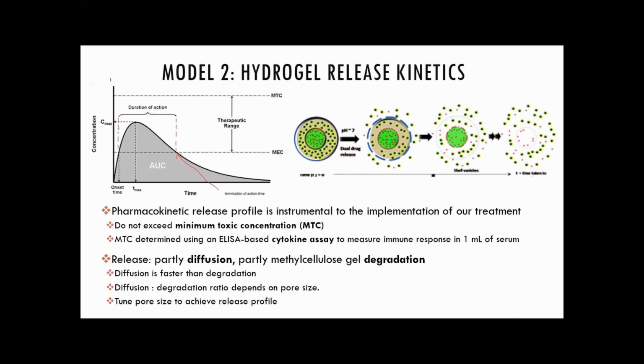Ideally, it will be a linear release profile, and ideally it will be a zero order or relatively constant release over time. So how do we achieve this release profile? Well, there are two main ways in which drug can be eluted from a hydrogel. The first is diffusion, which is faster. The second is degradation of the gel, which is slower.